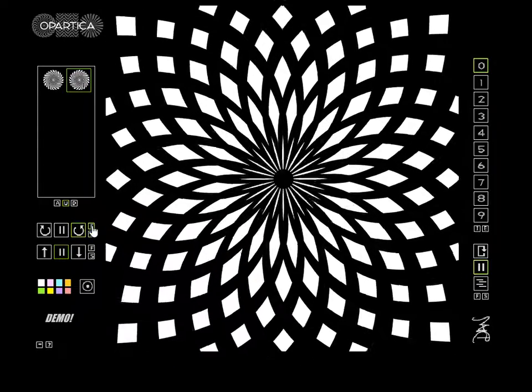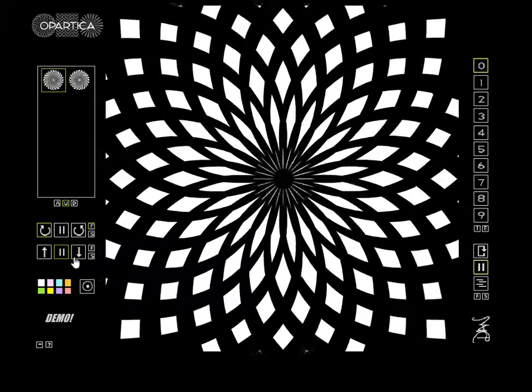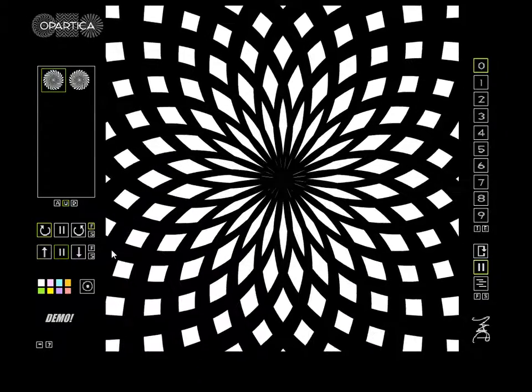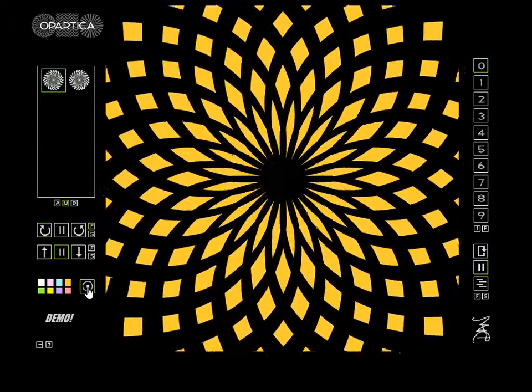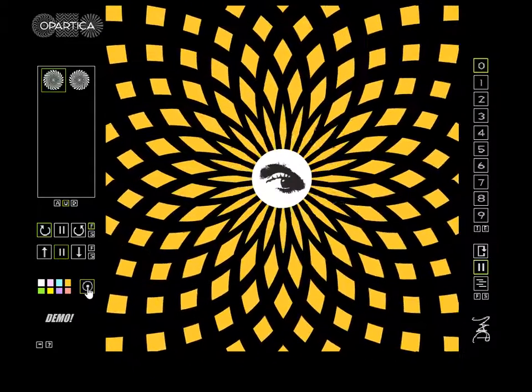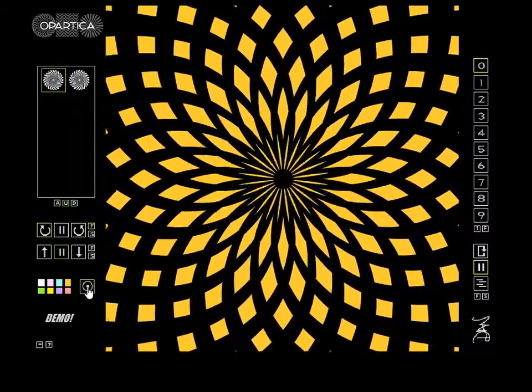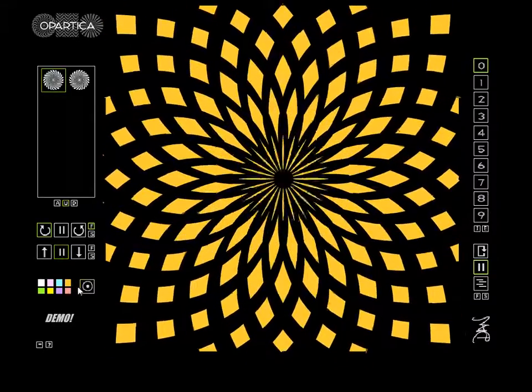And you can also choose faster. So we click on this one and choose faster, then it's going faster. Up and down is for patterns that can move up and down, and then you can also change the background color. And then I believe this was the different centers that we had given you, and then you could request your own logo in there.